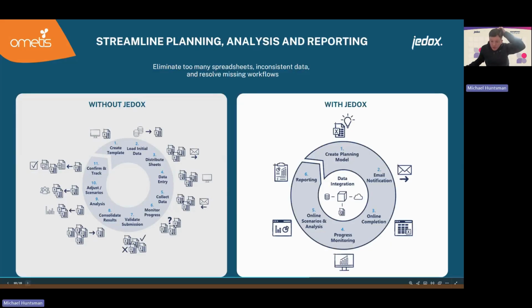So I just want to, again, take a moment to look at the common challenges and break down the traditional process of a planning cycle. Many of you on the call now will recognize this process. It starts on the left here with creating templates, loading data manually, then distributing those sheets across different departments and teams. Then comes the back and forth. Adjustments have to be made. Different scenarios need to be modeled. Analysis needs to be done on top of that. And then, of course, you have to consolidate all the different results.